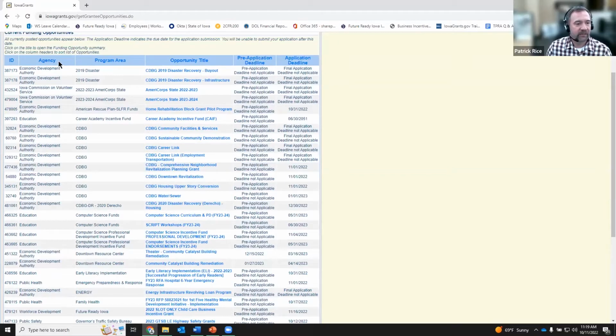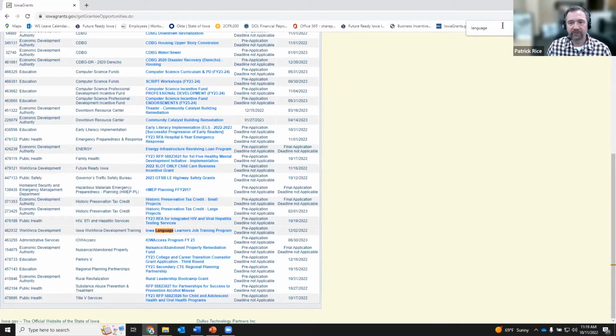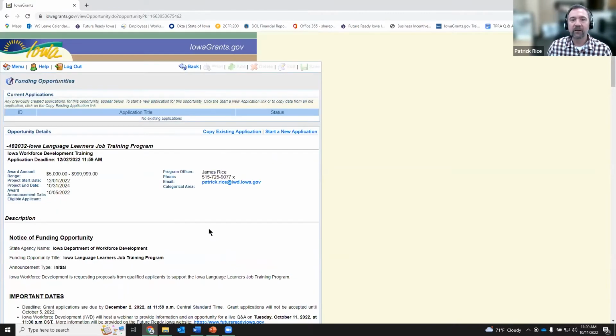I can look under the agency for Iowa Workforce Development, or a quick way is to do Control F. Again, that is Control F, and you can see that a find window just opened up. I'm going to type in language into that find window, and you can quickly see that Iowa Language Learners is highlighted. So that's a quick way to find that link. Again, it's just Control F, and then you type in something that has to do with the title of the grant, which will take you there quickly.